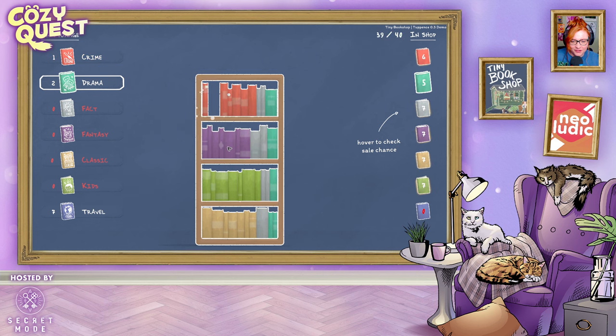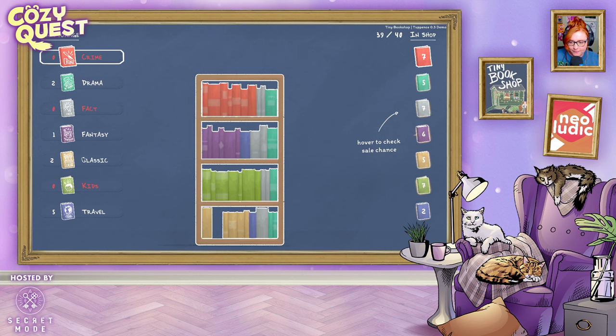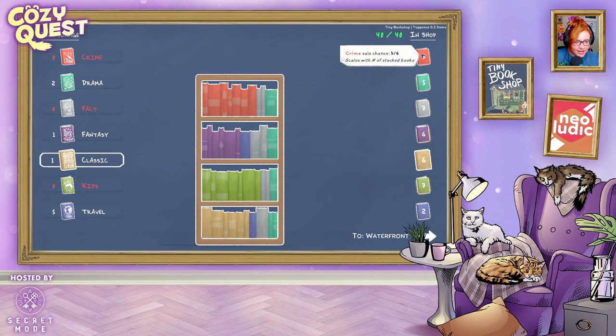Let's get rid of one of those, and have travel. I've gotten rid of the wrong ones. All right, one of those. There. And then one more crime, one more classic. I'm pretty happy with that. It's 40 out of 40, so I've got 40 books. Sale chance, 3 out of 6. I think for all of them at the moment it's going to be 3 out of 6 because it's a new game.